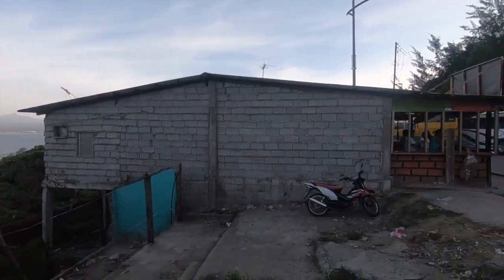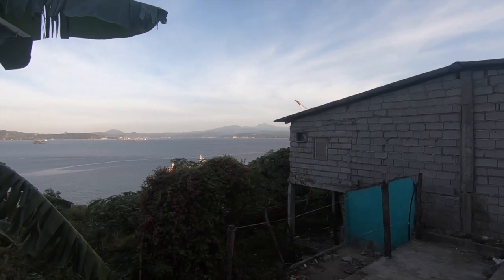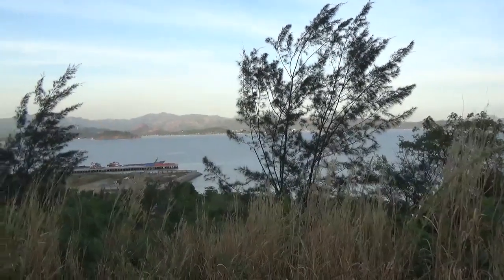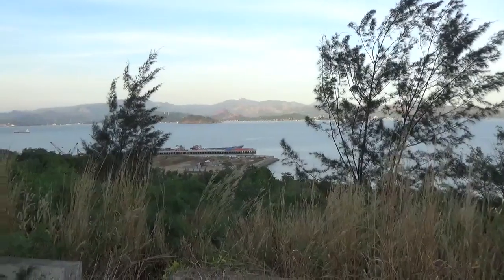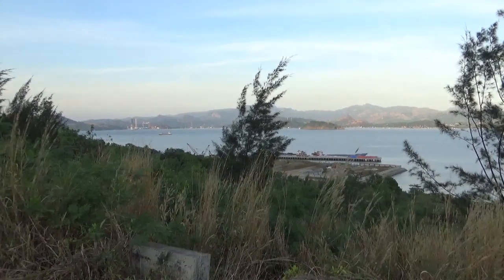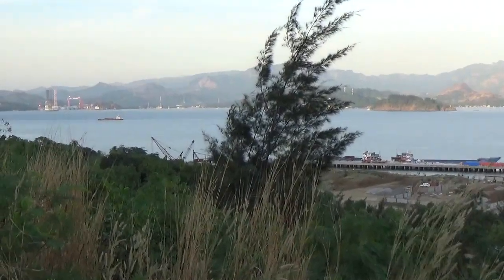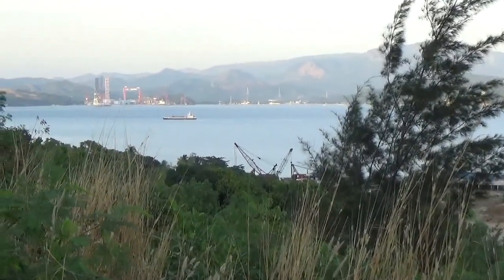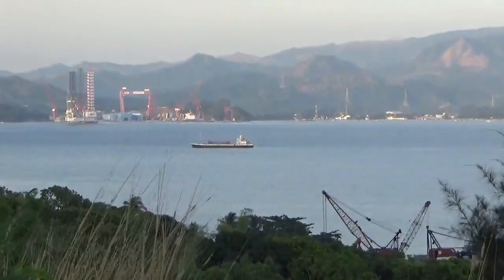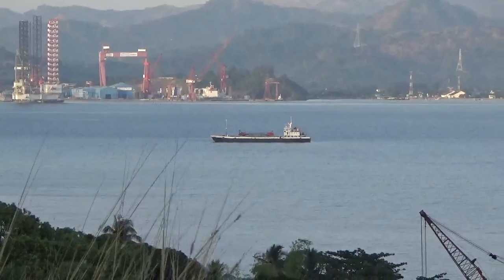There's another view. These buildings here were the row of buildings with all the break room areas and apparently a couple of bars. Okay, here's some more video as we're leaving Subic Bay. And that is the very far back of the bay there. Kind of zoom in on that a little bit so you can see it. I think that's another shipbuilding company back there, but I'm not sure.